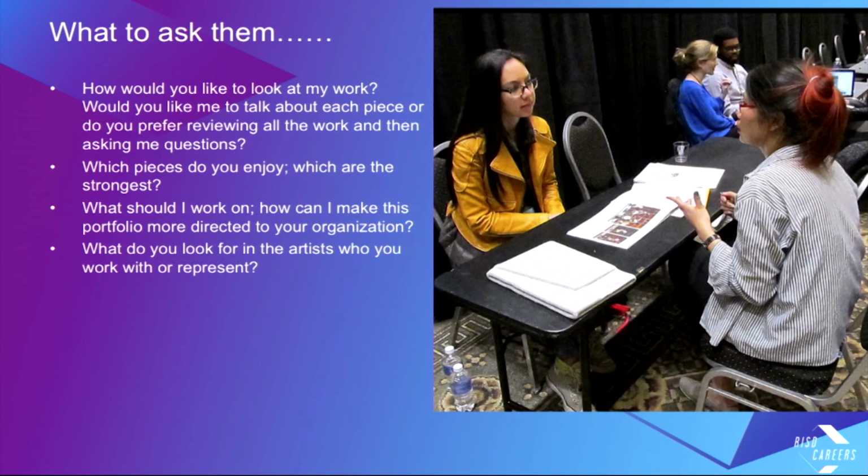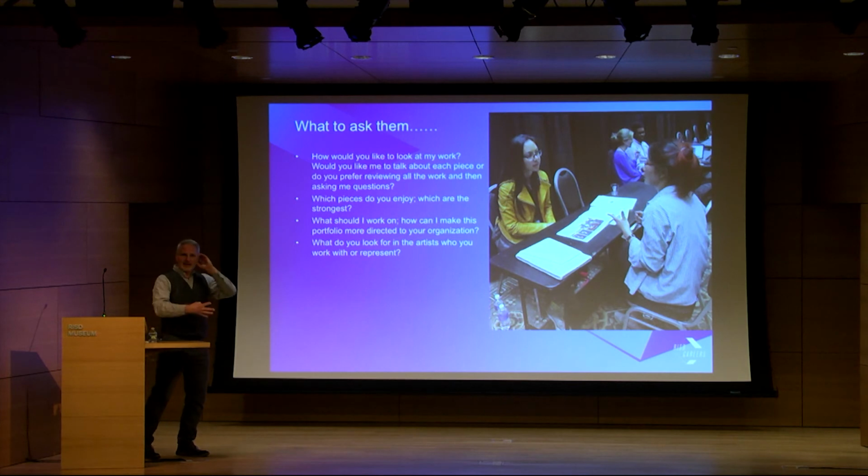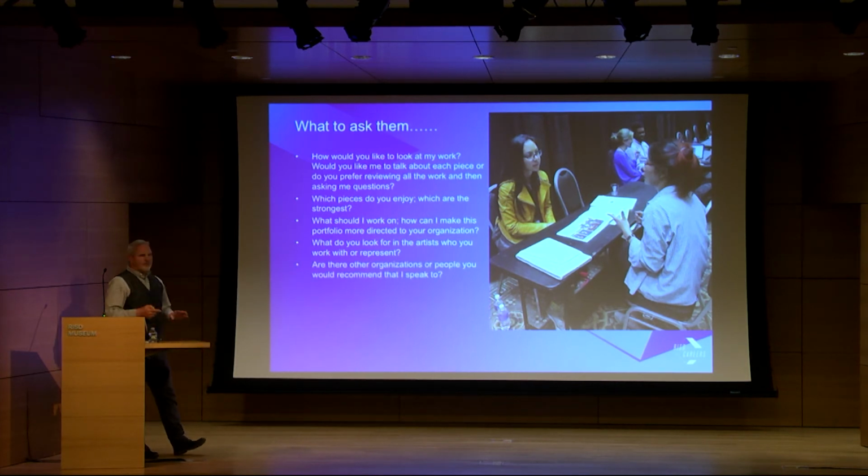This is very simple, and it may be redundant, but ask them what they look for in the artists whose work they represent. Now, they'll have wanted you to have done your homework and your research, but by asking them that, you'll hear them articulate what they value. And this is really important.